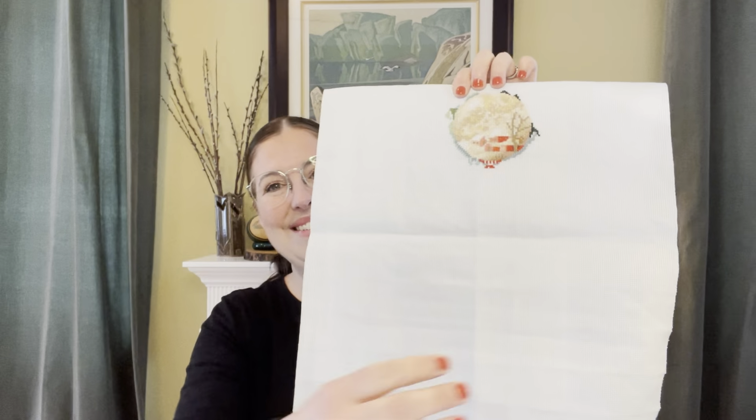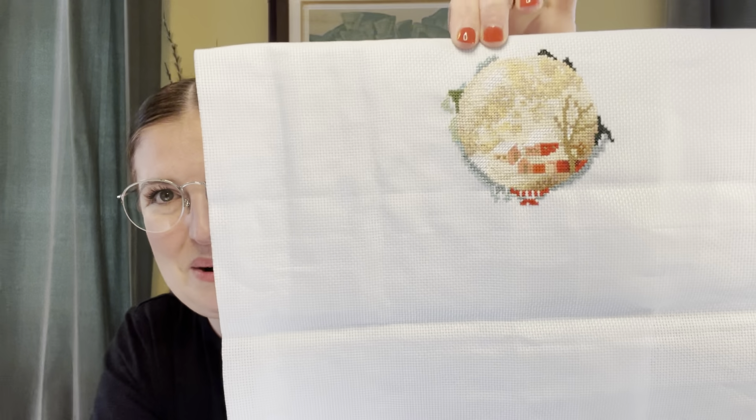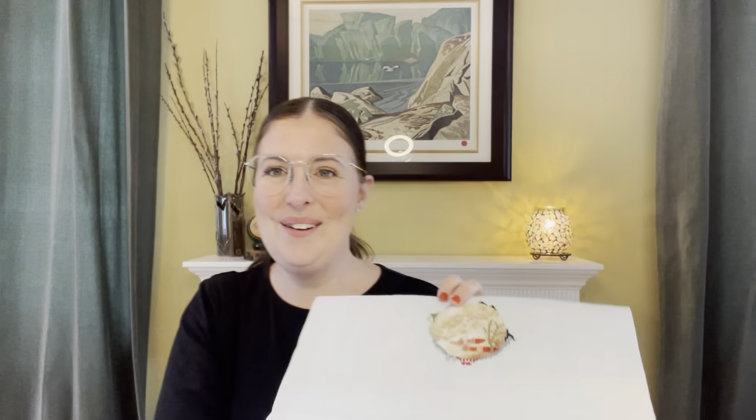I want to finish this so badly and make some more progress because I would love to see it all come together. I've never made a stocking before, so I want to complete one so that I can get going and start one for each of my family members. I think that would be amazing. So there we go. That is my January 1st start from last year, the stocking.